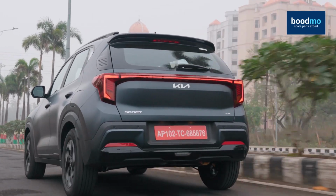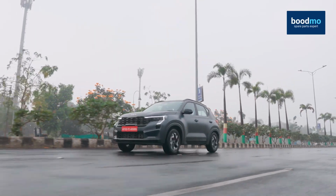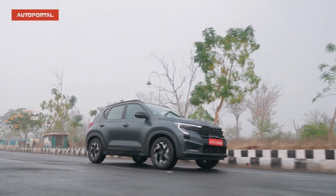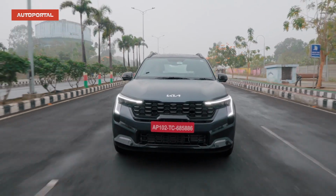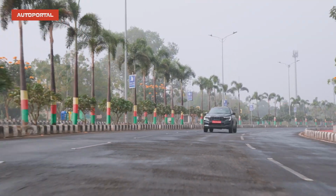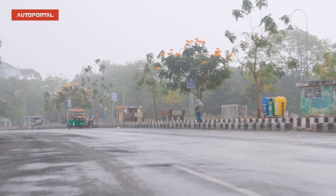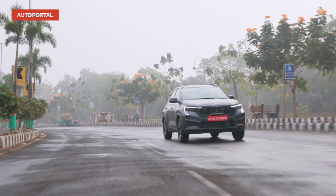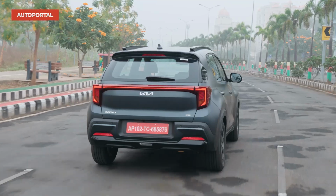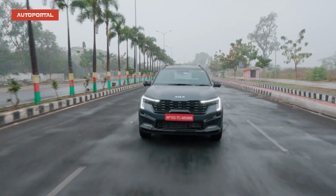So it's best to keep it between 2000 and 4000 RPM by using the manual gearbox, or of course you can also choose the torque converter automatic, which we are driving at the moment. And I have to say that with the paddle shifters, this really is a very good gearbox. The shifts both up as well as down really are phenomenal. And of course, if you drive it in full automatic mode, even then this car doesn't have any kind of lagginess in the gearbox. It really is a quick responding gearbox.